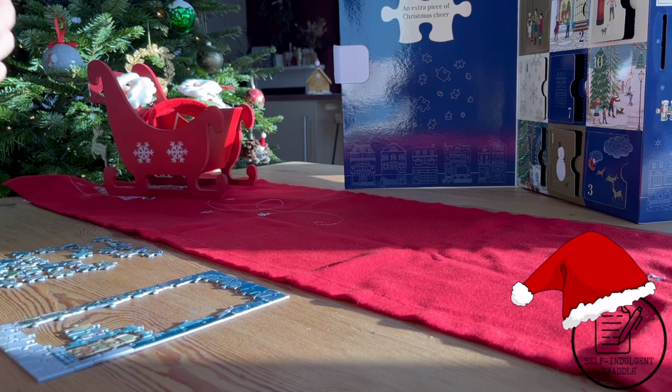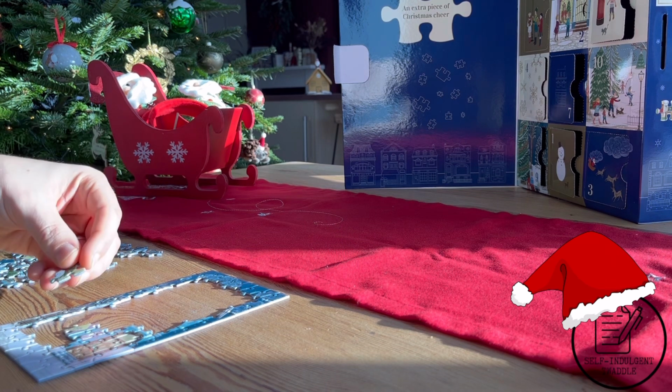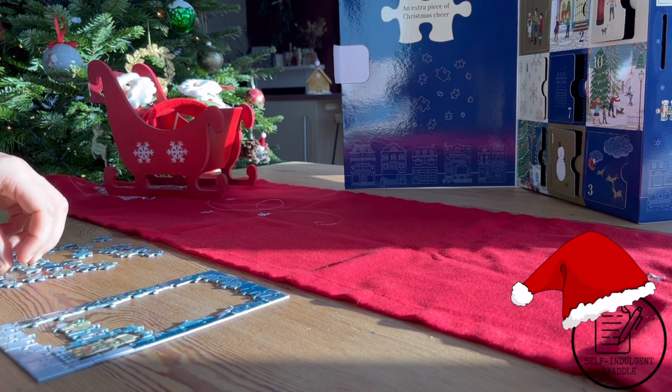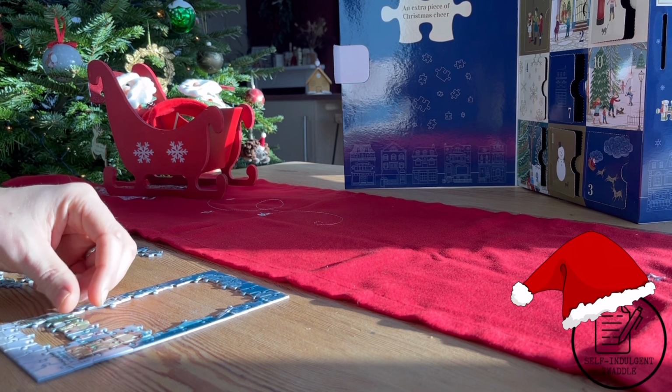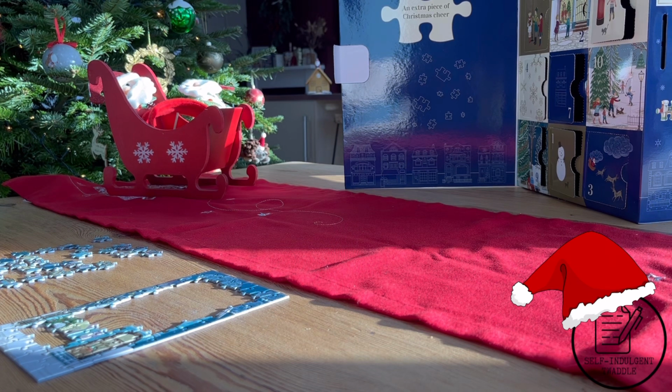So my plans, if you were wondering, you probably won't, but I'm going to tell you anyway. This evening I am going out to the cinema. I'm going to see the new Avatar film, which I'm going with my dad. Me and my dad tend to go and see films together.